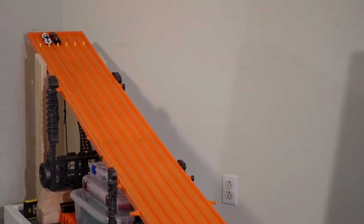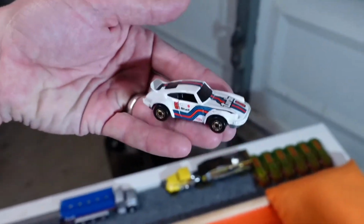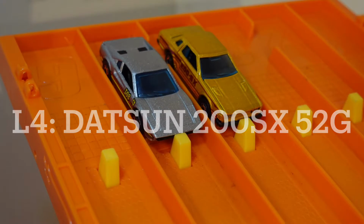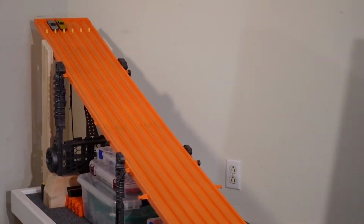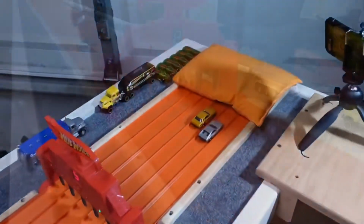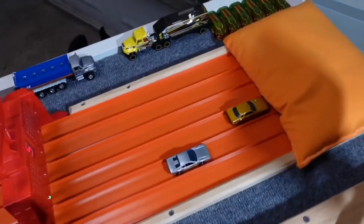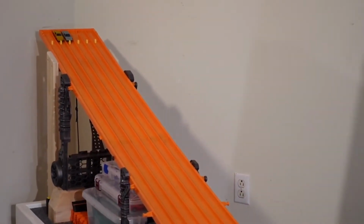On your marks, get set, go! Porsche smoking that Camaro. One and done. Thank you very much. On your marks, get set, go. It's a good race. .308 taking that one. Lane swap. Race bait .308 in lane number 4.